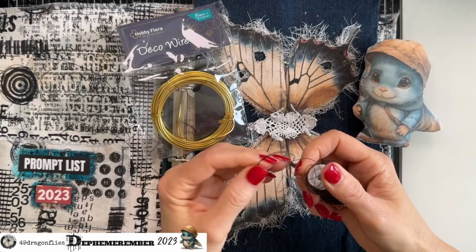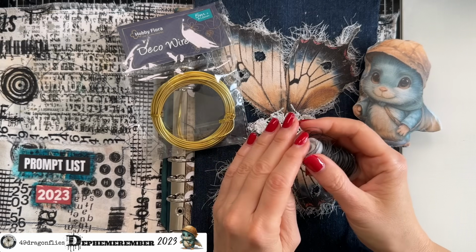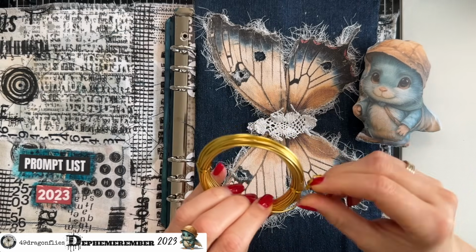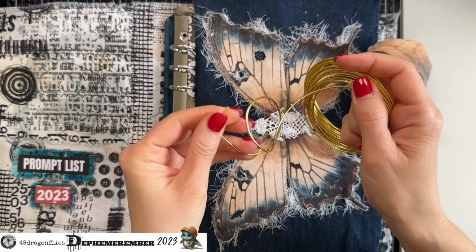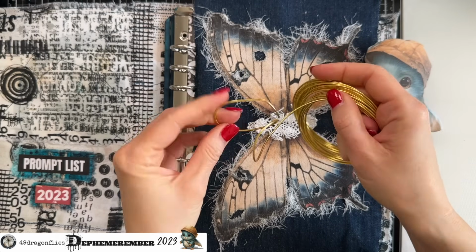I mean, it is quite sturdy. I don't know if I trust it to not bend totally out of shape if I keep moving the page. This is really tricky. Let's see how this wire behaves. So this is extremely easy to bend. Wow, I have never had such a wire. This is absolutely incredible. Wow.